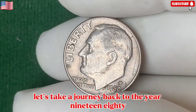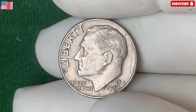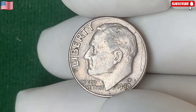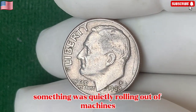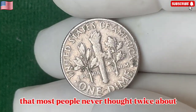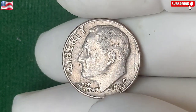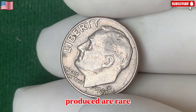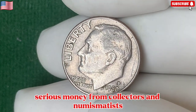Let's take a journey back to the year 1980. America was moving into a new era. Ronald Reagan was about to be elected president, inflation was high, the economy was shifting, and the country was changing rapidly. While all eyes were on politics and gas prices, something was quietly rolling out of machines deep inside U.S. Mint facilities, millions of small silver-colored coins that most people never thought twice about. We're talking about the 1980 Roosevelt dime, a piece of currency that, on the surface, looks like nothing more than everyday change. But hidden among the many millions produced are rare specimens, minting anomalies, and flawless examples that can command serious money from collectors and numismatists.